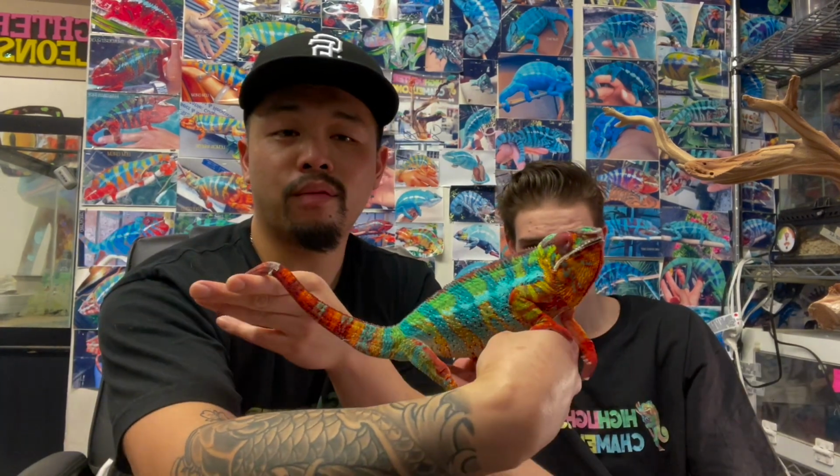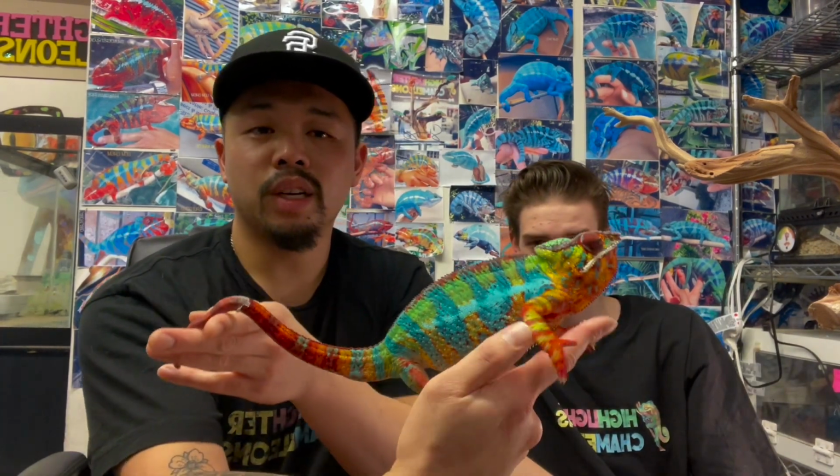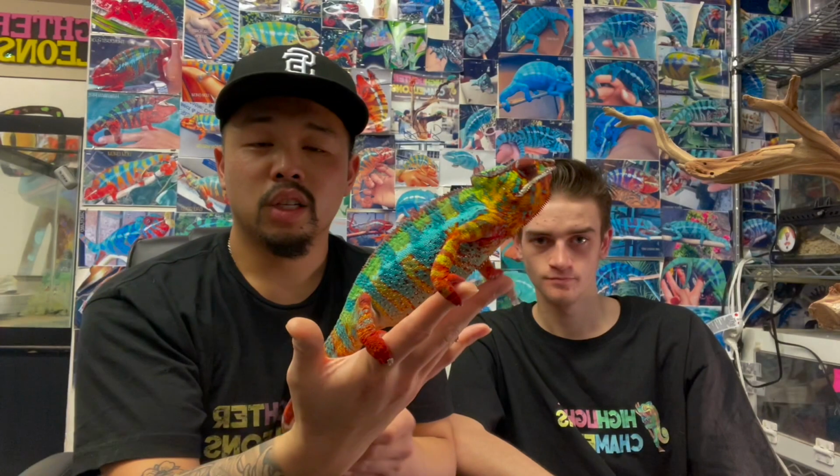Super big for a Panther Chameleon. You see a structure, a little beast. So today we're gonna give you guys a little preview of our breeders. A little breeder profile, tell you guys a little bit about yellow body red bar, red body blue bar, yellow body blue bars, different shades of barring and body color. Let's head into the warehouse.